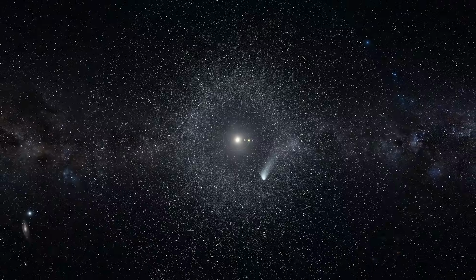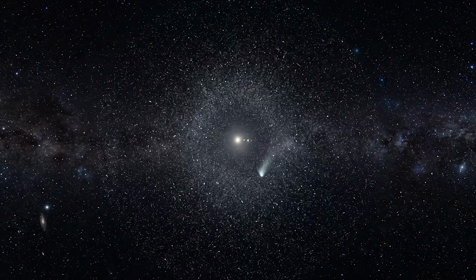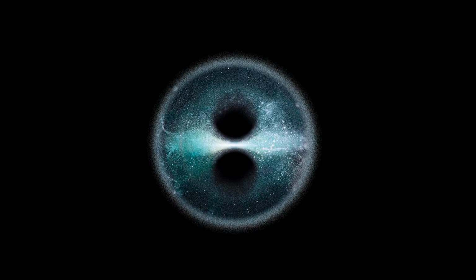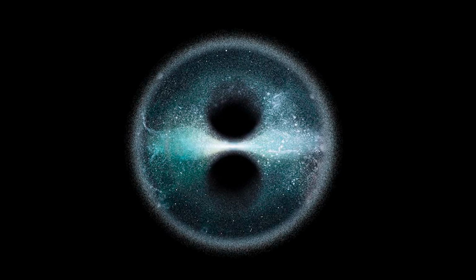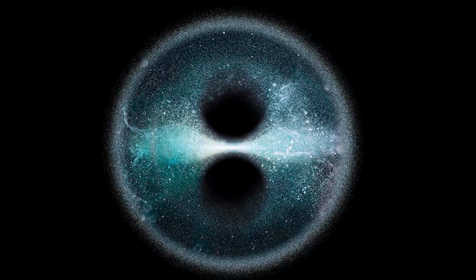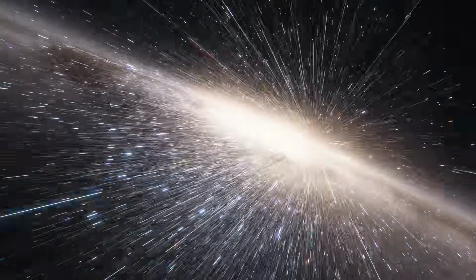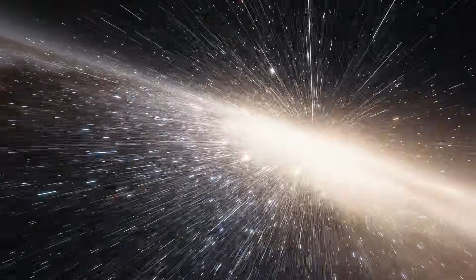None of this explains why the Oort Cloud exists at all. For that, you have to go back to the beginning. What makes the Oort Cloud remarkable is not just its size, it is its age. To understand why the Oort Cloud exists, you have to go back 4.6 billion years.